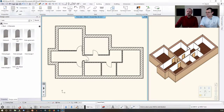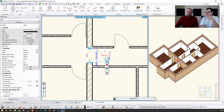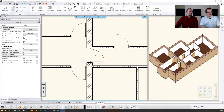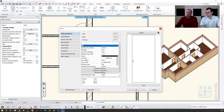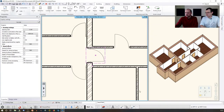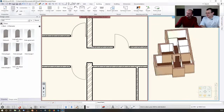But if you would like to turn an existing one into an opening, then you just select that and you go to the properties, and in the properties dialog here you will find the hide opening and make a void. This is literally turning it into a cut in the wall. And okay, now I have this opening. How do you modify the size, as you can see? It should be a bit wider, I think.